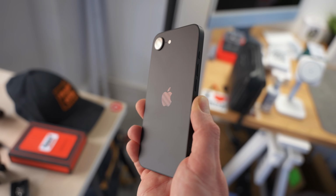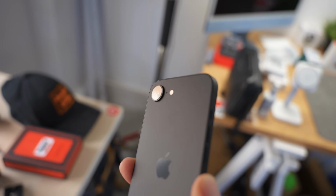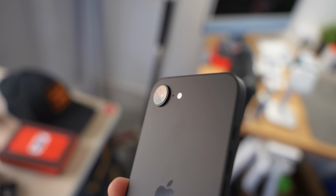Ironically, the fact that it only has one camera bump makes it cleaner, it makes it more Apple basically. It's such a good looking thing. There is a problem with the black color, which I will get onto later, but that aside, I think it looks lovely. The other thing I love about it is the size.